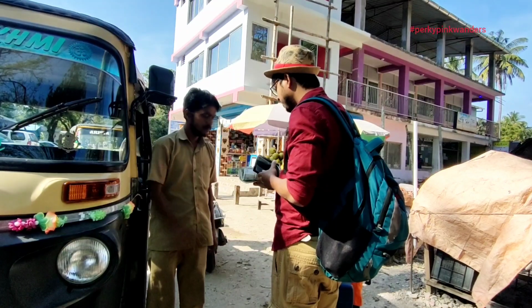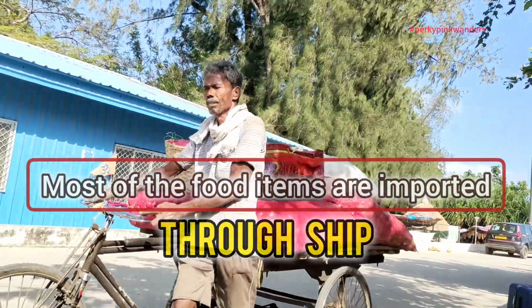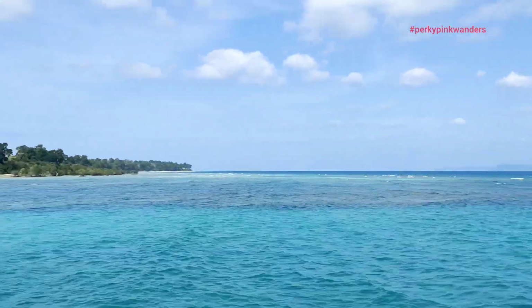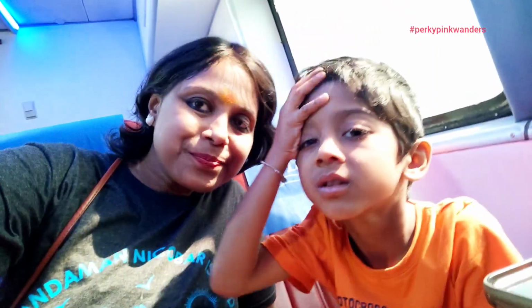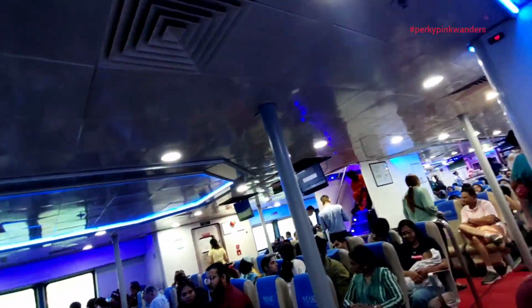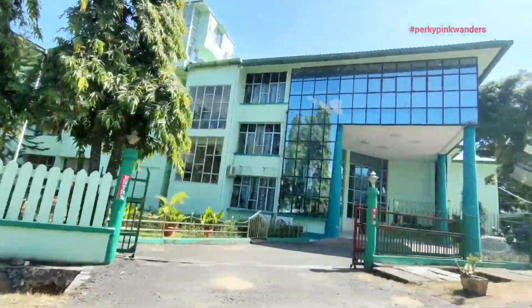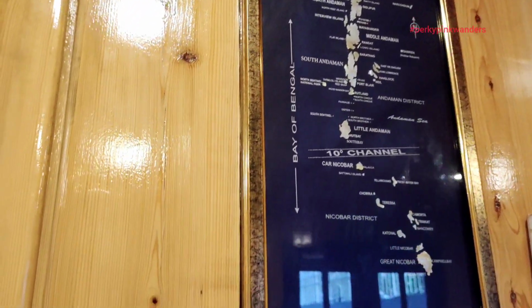We are going to leave Neil Island now. Bye bye Neil Island, bye bye Shaheed Dweep. Shivam, we'll go to Port Blair. Bye. After checking in the hotel, we'll explore Port Blair.